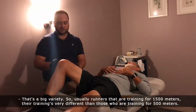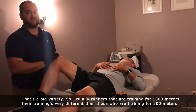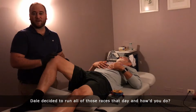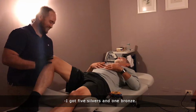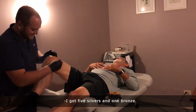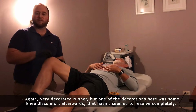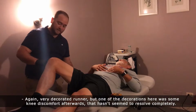That's a big variety. And so usually runners that are training for 1,500 meters, their training's very different than those who are training for 500 meters. And Dale decided to run all of those races that day. And how'd you do? I got five silvers in one day. So again, very decorated runner. But one of the decorations here was some knee discomfort afterwards that hasn't seemed to resolve completely.